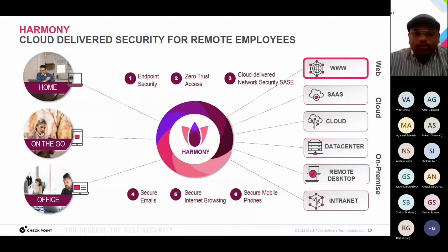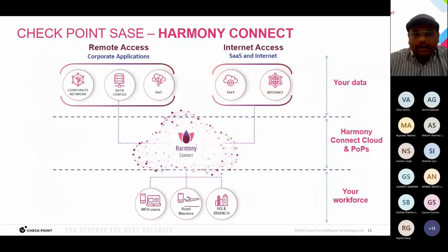Now, looking into the next solutions, I'm combining the next two solutions, the zero trust access and the cloud delivered network security together. Now, that basically forms our Harmony Connect, which is our SASE based approach, the secure access service edge. Now, we have developed our Harmony Connect Cloud, which basically provides a lot of security layers from the cloud itself. So if a user is connecting from home, from roadside, or from the branch offices, and they need to gain access to the corporate network, data center, cloud, and so on, we give safe connectivity or safe access to all the corporate applications through our Harmony Connect remote access solution.